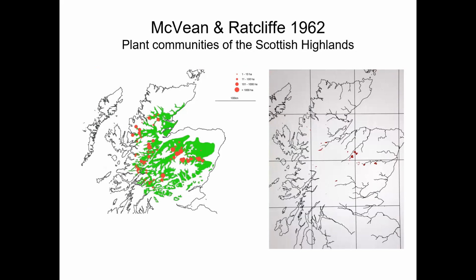So the left map is drawn from McVean and Ratcliffe. The green area is where they reckoned the Caledonian pine would be distributed if it hadn't been lost as we've lost it. The red dots are the current sites. So you can see Strathspey, Deeside, and quite a lot on the west. The map on the right is a true representation of the area of the different Caledonian pine woods. So you can see there in Strathspey we have the pointer there. So there's Abernethy and Rothiemurchus, Ballochbuie, Glen Tanar. And you can see the West Coast ones are largely very small.